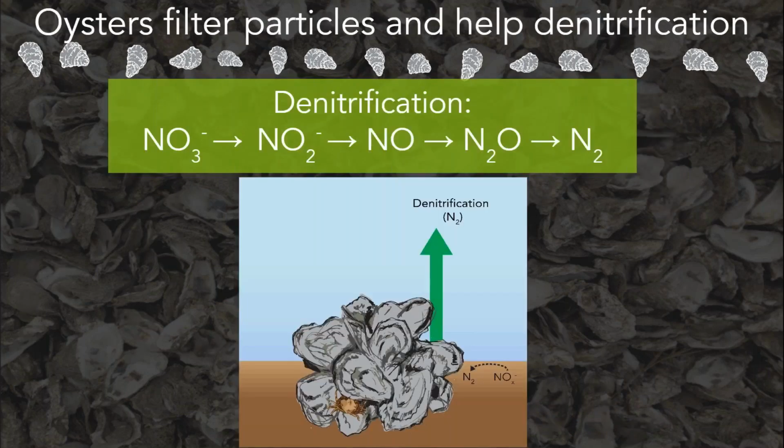But the ecosystem service that I've been most interested in, and that was the main part of my dissertation work, was looking at denitrification. Has anyone ever taken probiotics in this room? Yeah, so if you're taking probiotics, you are putting good bacteria into your gut to try and remove all that bad stuff that you ate the day before. Whereas oysters have good bacteria on their shells and in their tissues that are taking that nitrogen runoff in the form of nitrate and turning it into dinitrogen gas, or essentially air.